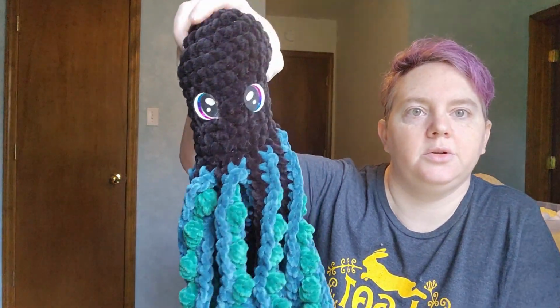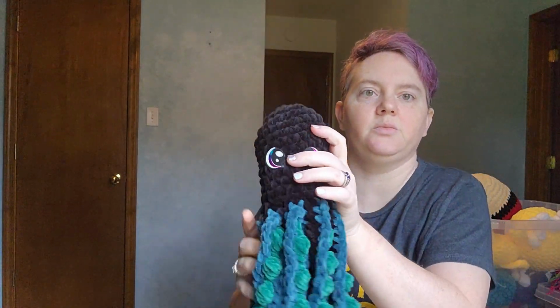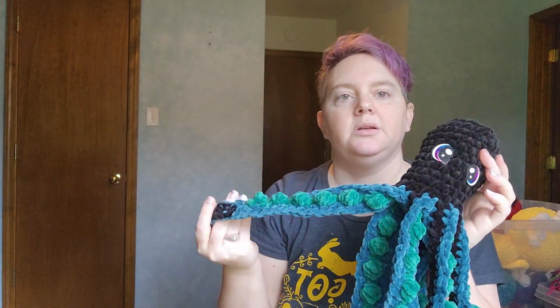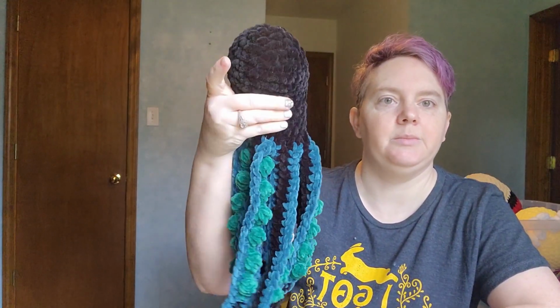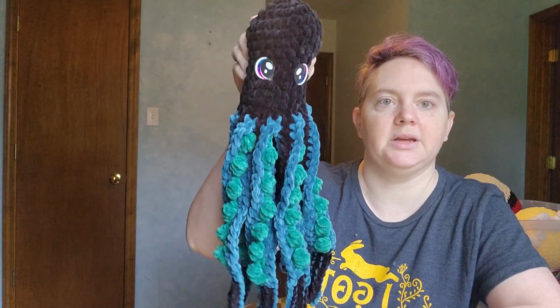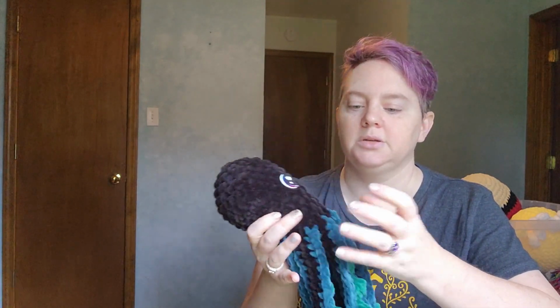Okay, and then there was one more thing I wanted to show you that is not actually going to the market with me. Oh, because it was a custom order. But it turned out so cute. This little octopus. This one was from a pattern I bought on Etsy for Mom Octo and Baby Octo. This is the Baby Octo part to go up inside the Mom Octo. It's one of those where the mom has like a pocket. But I adjusted it.